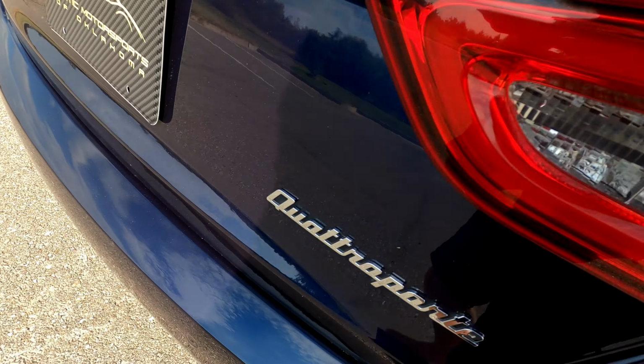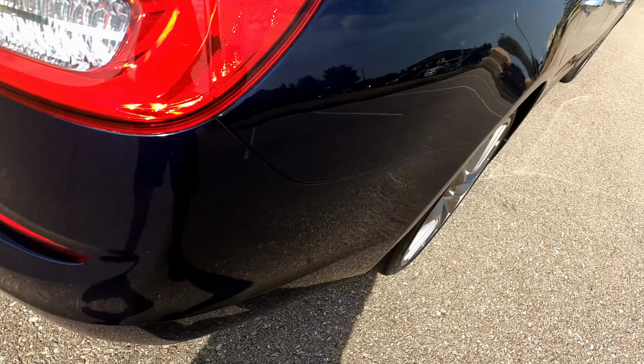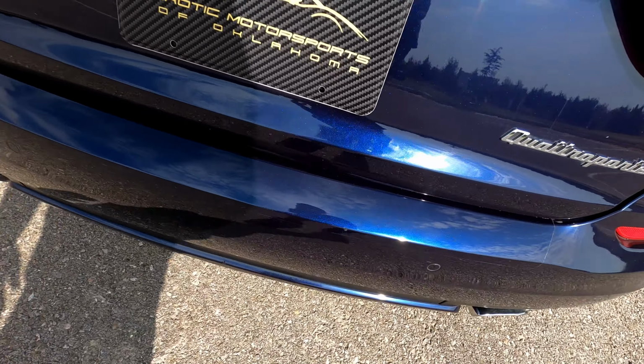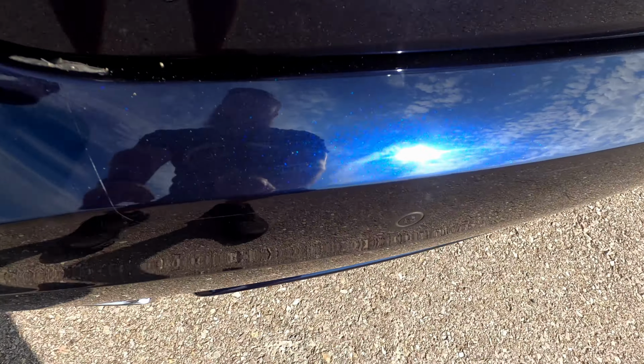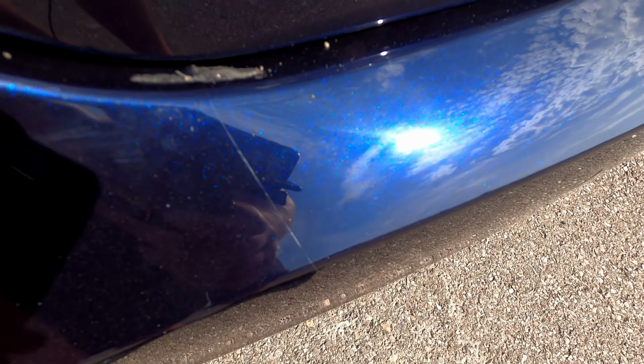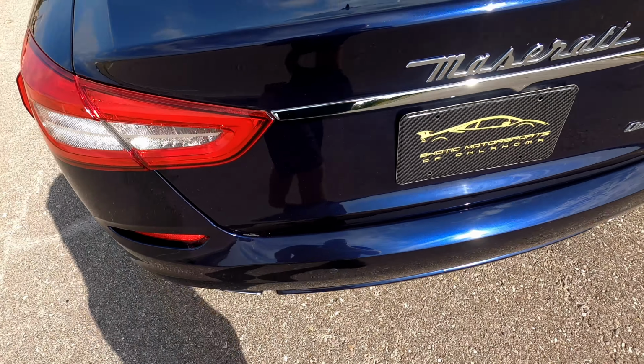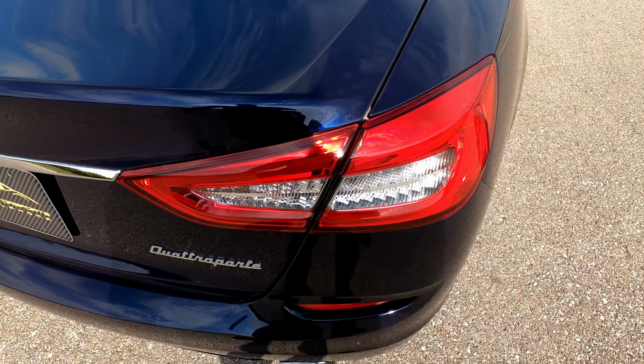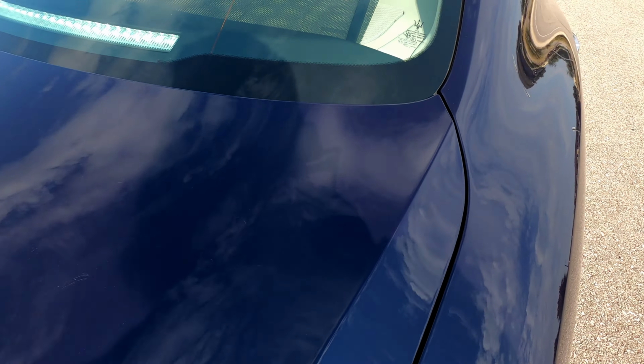Almost in the outline of where a piece of PPF used to be for the trunk guard there. There might be a mark or two just right here. But regardless, they're incredibly superficial and I'm having a hard time even making out what it is I'm looking at. So I don't think it would be anything really worth dwelling on.